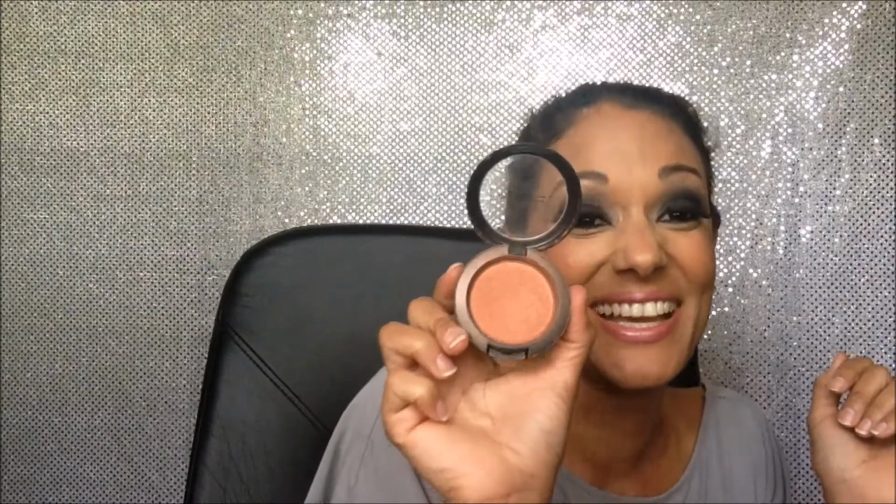Best packaging, I was just gonna say this MAC one because it doesn't fall. Obviously, it's a compact blush, so I would say this is the best packaging. So I'm gonna tell you this one. This is the MAC Peach Twist, and I just love this blush. So I would say it's the best packaging. This is really hard. This is harder than I thought.